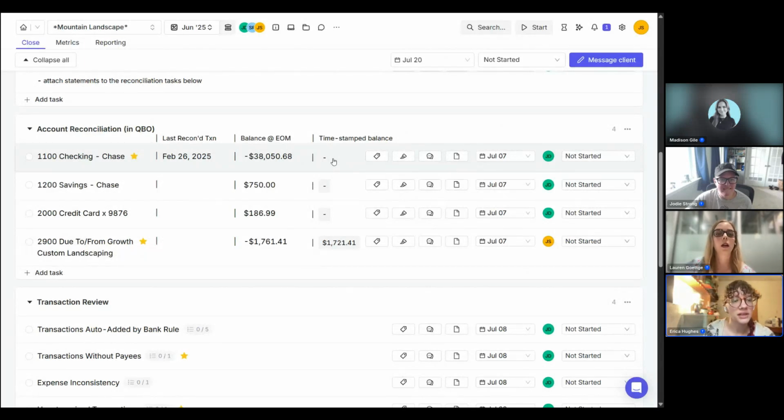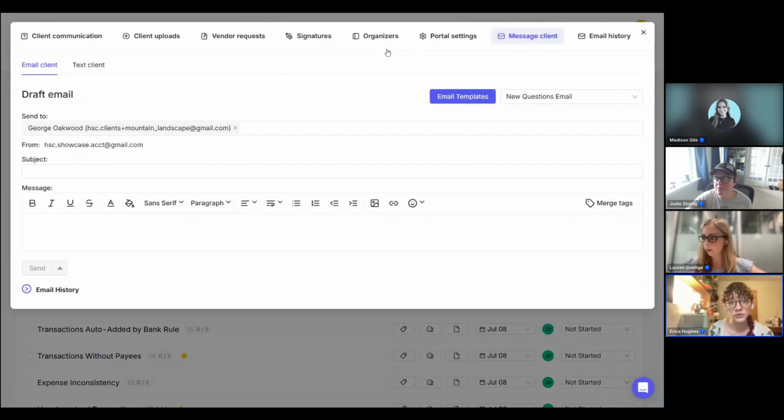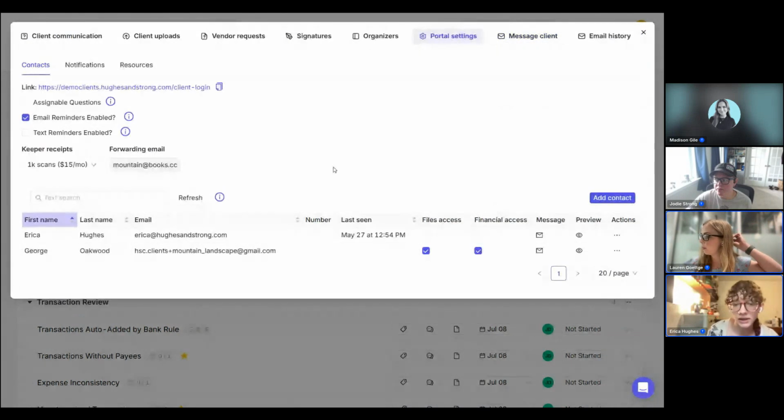Okay, so I believe this is talking about those management reports or our custom reports. So where do those actually land within the client portal, and does it go to its own folder? Do we need to create its own folder? So really good call out here.